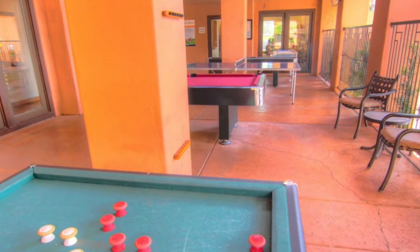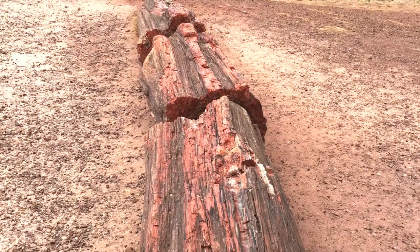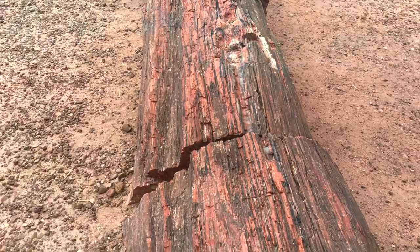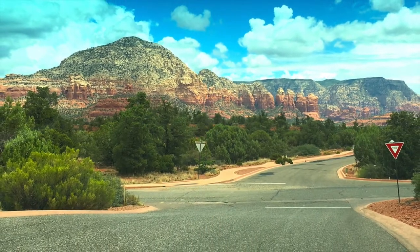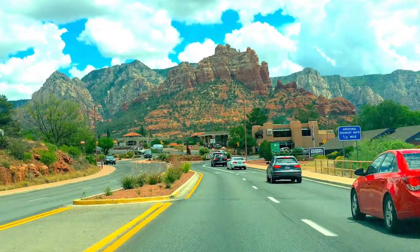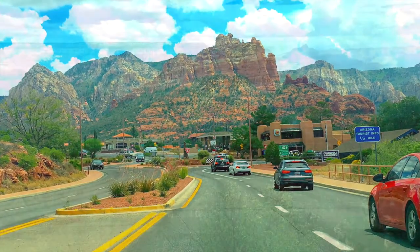But if you're looking for stuff in the surrounding area, the Petrified Forest is really not too far down the road. This is a cool place because they have all these ancient trees, and they are like rock. I mean, it's just unbelievable. But the scenery around Sedona is just magnificent. I mean, it's some of the most beautiful scenery I've seen anywhere in the United States that I've ever traveled. Just really, really gorgeous.